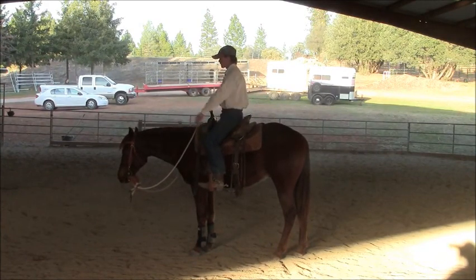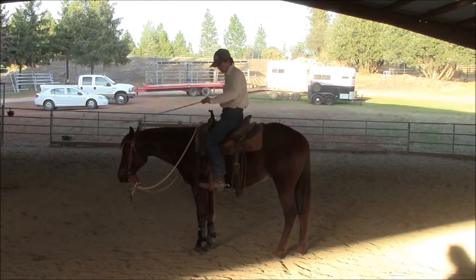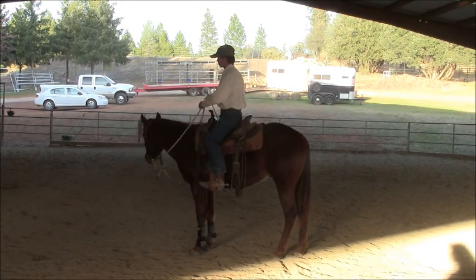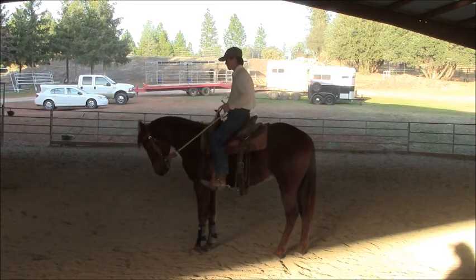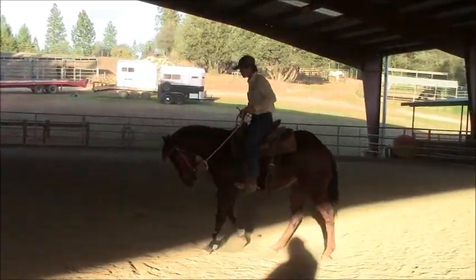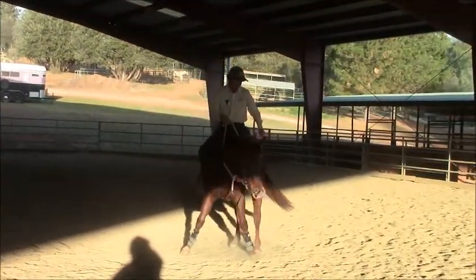While you're standing still, always a good idea to just move your tools around, flap your legs. All this stuff doesn't mean much. Good boy, Cowboy. All right, so the exercise I'll use to get him on his hind end a little bit better and really driving into that stop is I'll use the fence and help me do rollbacks.